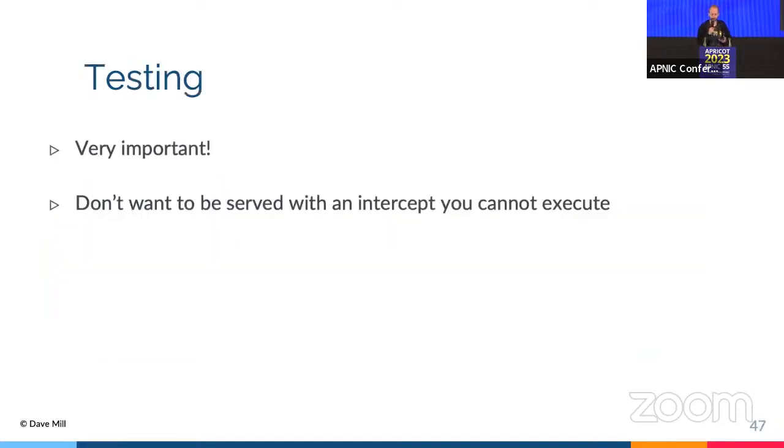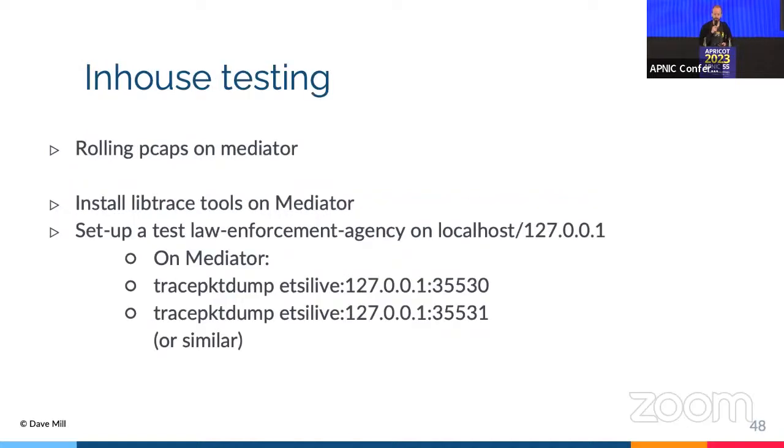So, testing. You've installed everything, should be all good, right? Job done. But no, you've got to really test this, because when you get served a warrant, you really want to know that you can turn that on. You might have to turn that on within an hour or two, depending on what's gone on. So this is where we come back to the tidbits I had in my install slides.